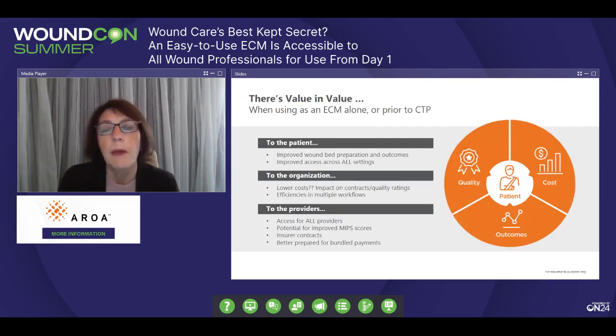So I want to think about, again, as we summarize here, there is value and value. And when you're using an extracellular matrix such as endoform alone, or using it to prepare the wound bed before you're using a cellular and tissue-based product, you're going to reduce your costs. You've improved your wound bed preparation. And when you can do this across all settings, wherever that patient is, and anybody can do this, strength in numbers, then you're going to lower your own costs.